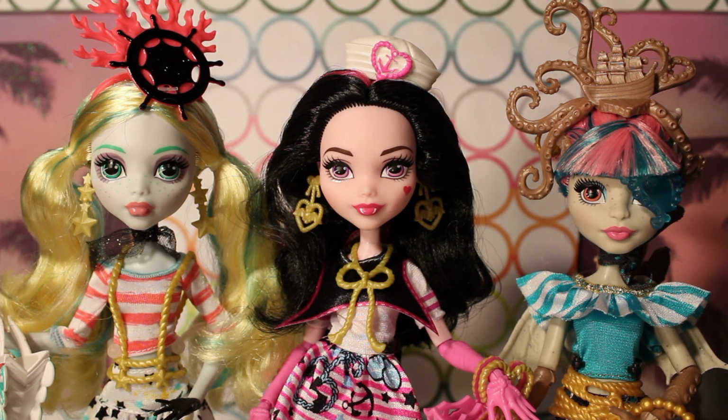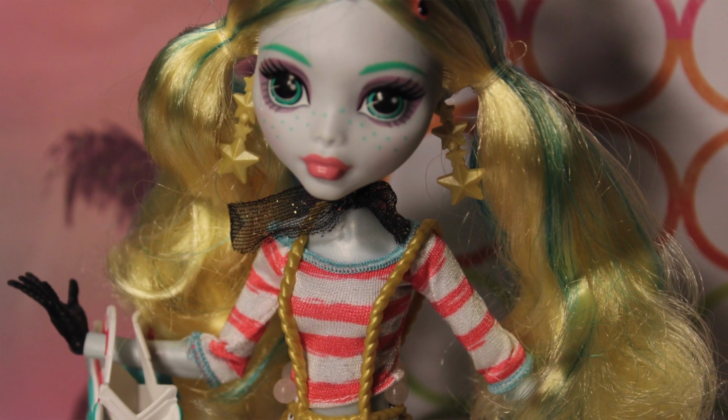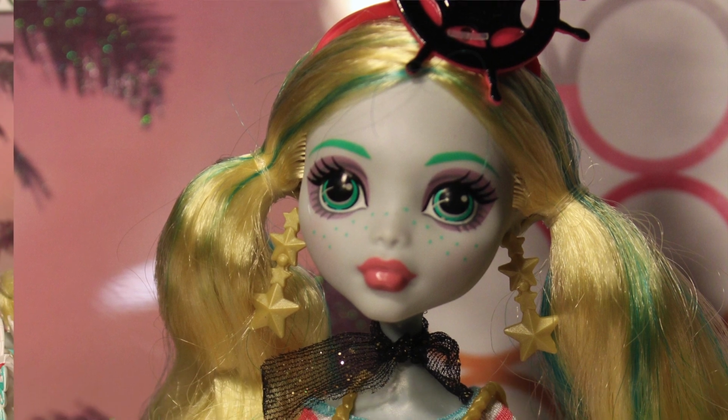For a sideline, I feel like these are so much higher quality than some of the other reboot dolls that we got. I can understand that with the new Welcome to Monster High dolls, the signature line with Frankie and Draculaura, they are budget dolls, so they skimp on some of the detailing, but these are a whole other level.